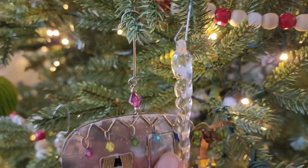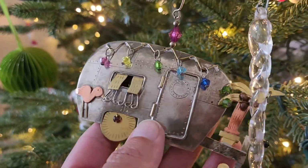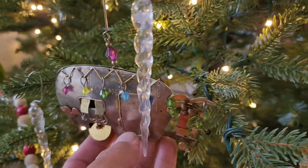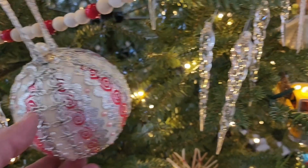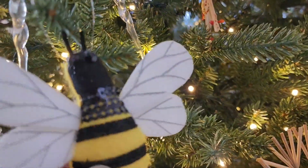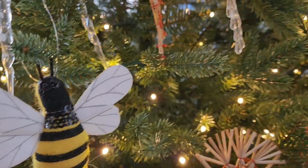This is a fun little ornament. This is one I picked up at Goodwill as well. It's a little camper with a palm tree and little beads as ornaments. Very pretty. What else is cute? That's another of those vintage ornaments I bought at Goodwill. Oh, this is cute. It's a little felt bee. If you know who I work for, you might get that.